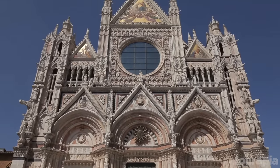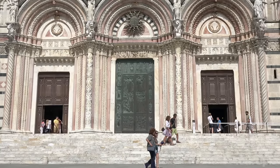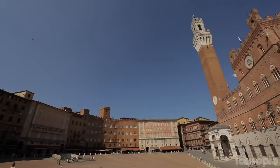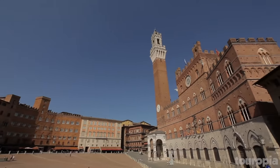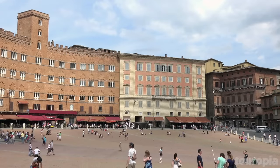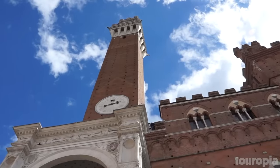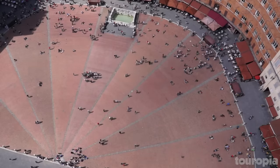Siena's Piazza del Campo is regarded as one of the finest medieval squares in Europe. This fan-shaped plaza is noted for its architectural treasures, such as the Fountain of Joy, the Palazzo Pubblico, and the Mangia Tower. Another of Siena's architectural gems is its Duomo, a stunning black and white cathedral of Italian Romanesque design.